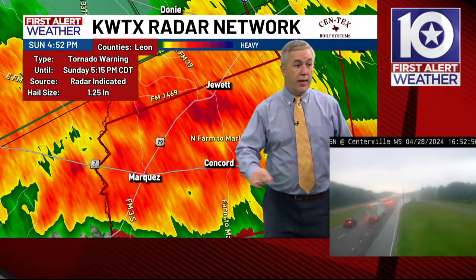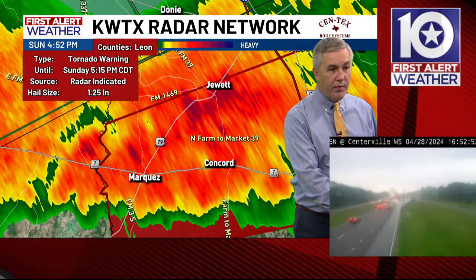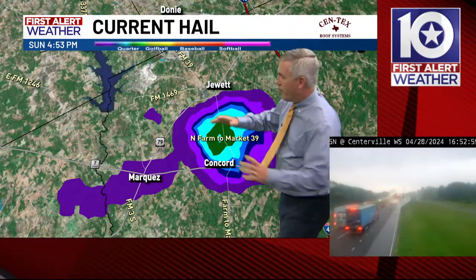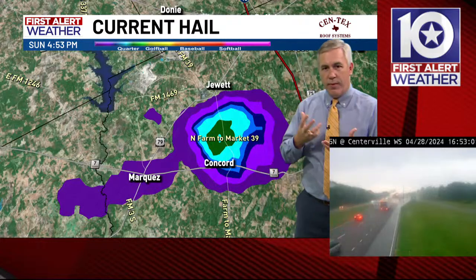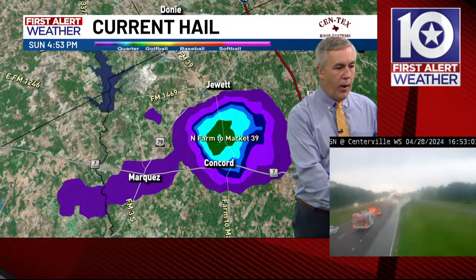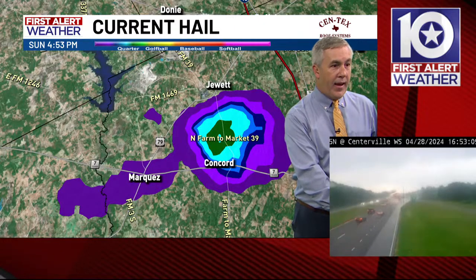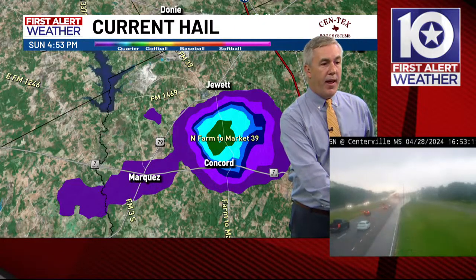Folks in the Jewett area, a decent little hail core could be right on top of you as we speak as well. Here's the latest estimate. Actually, it's got it a little farther. I would give this a little leeway either way, because this is the radar trying to derive where it thinks it's going to be, but sometimes these can be a little off. But at least quarter-size hail in and around that. And that could have caused this rotation to come down as well.